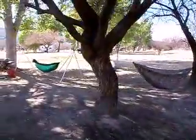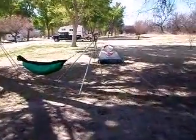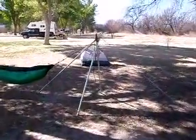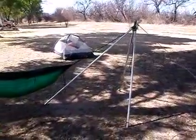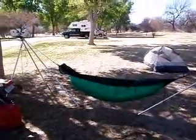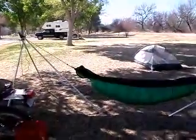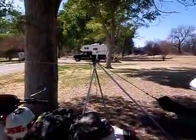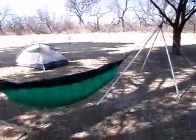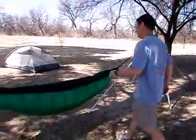So we broke out 6 aluminum poles that I brought along. Each tripod here has 2 6-foot poles and 1 8-foot pole. And there's the Clark North American in a not quite treeless stand. We're anchored to a tree. So there we go. The second way of hanging a hammock in the desert.